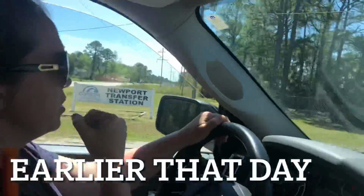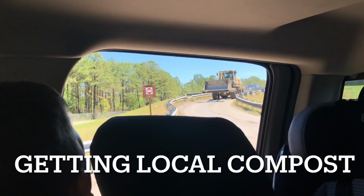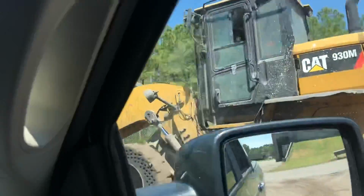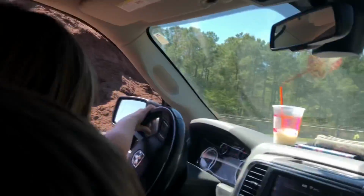There are 2 places that I actually get compost from. The first is the Newport transfer station, and they have a truckload of compost that you can get for only $10 a load.